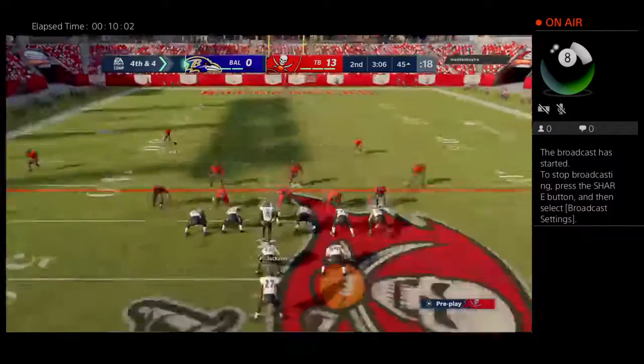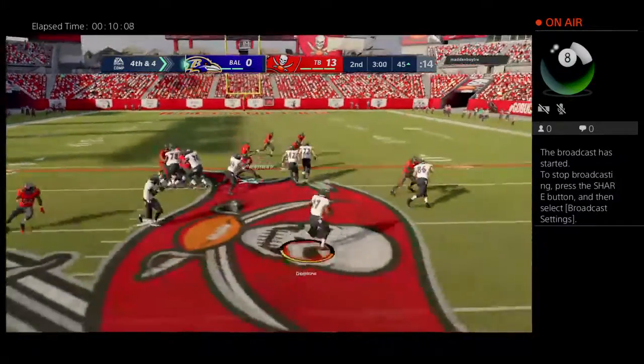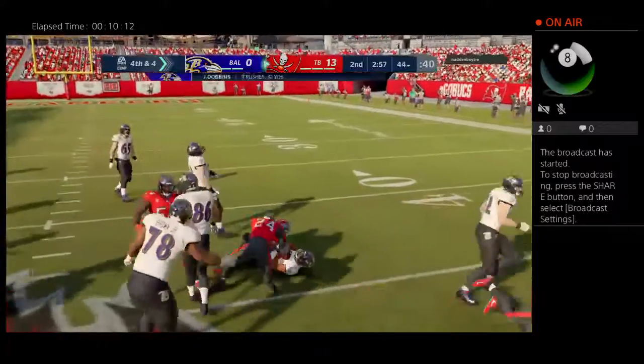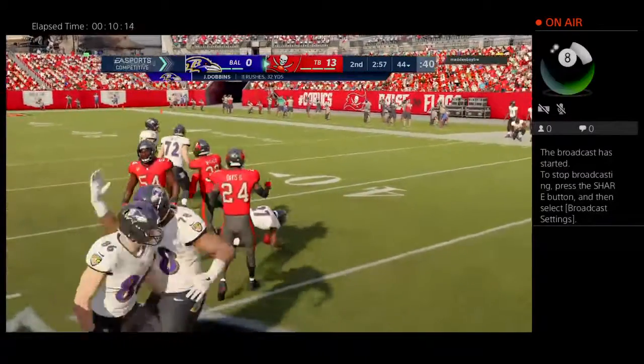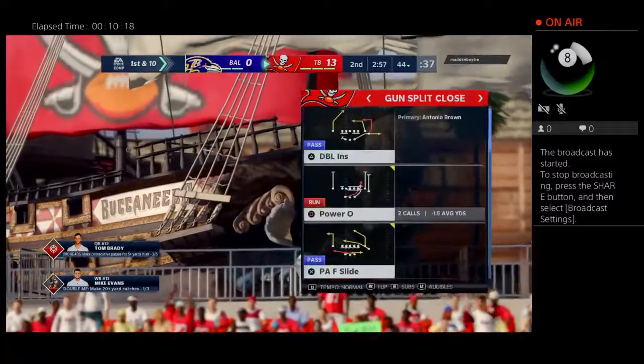John Harbaugh going to roll the dice. They're going for it on 4th down. They're going for it with Dobbins. And he won't get there. They stop him a few yards short of the line to gain. The Ravens go for it but come up empty.